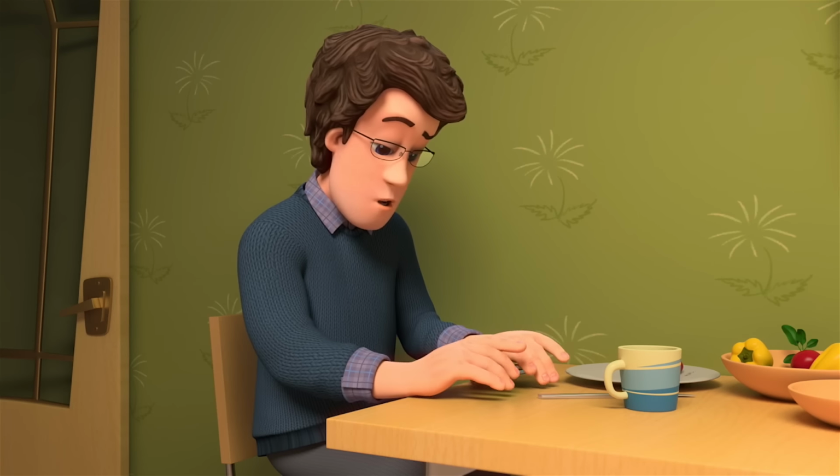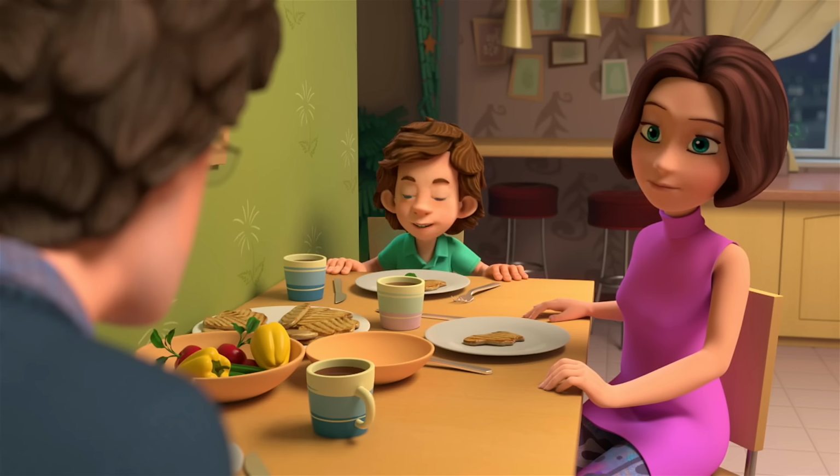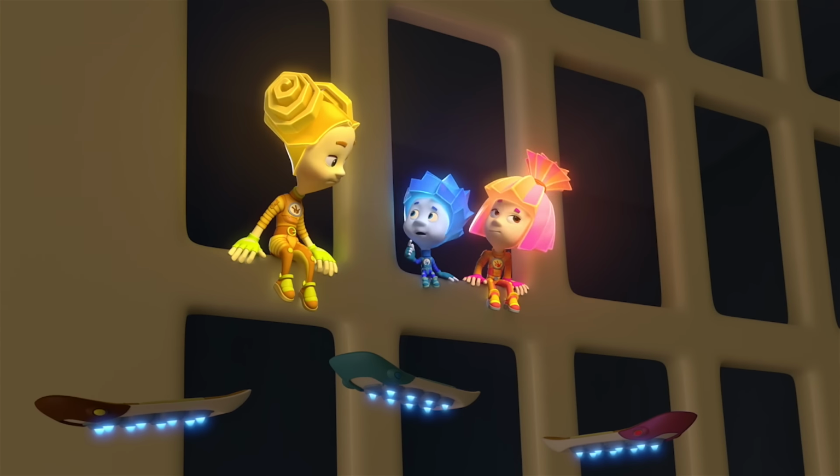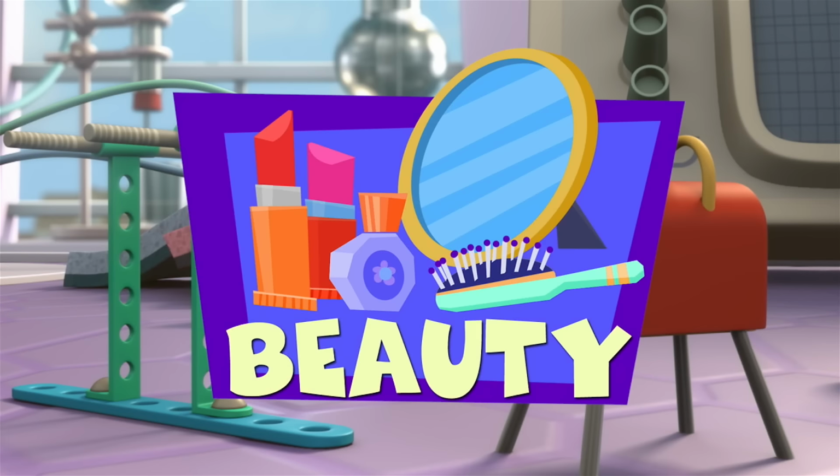No, that's what I call Murphy's Law. No! That's what they call the law of buttered bread, Dad. Did you hear? The law is a law. Beauty.